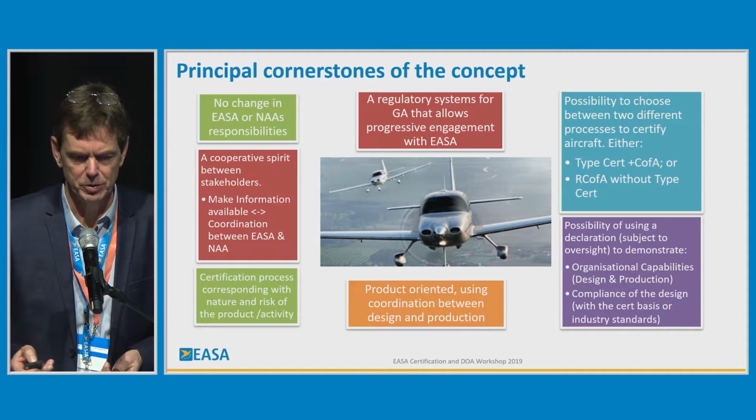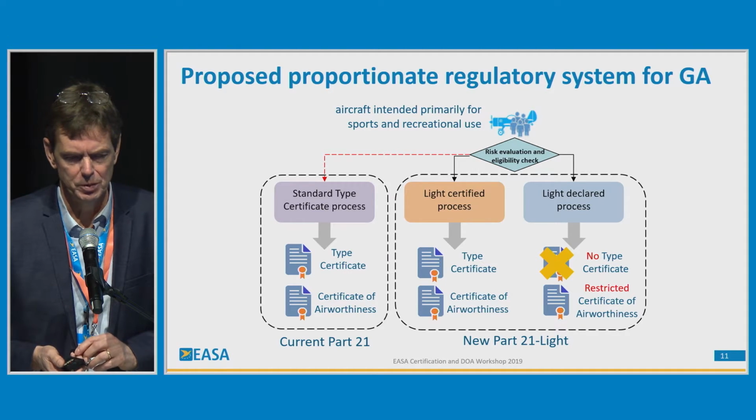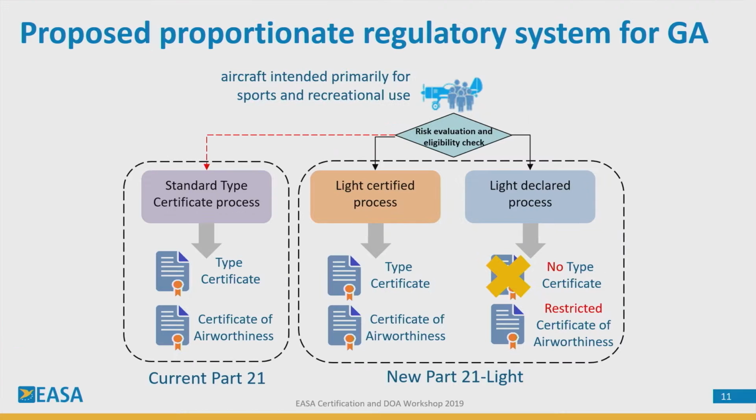So what's the concept that we are developing? And I said we're in the middle. We've proposed so far in 2 workshops a proportionate system where we put a Part 21 light in parallel to the existing Part 21. So we are not going to touch Part 21 as it exists today. That would be a potential risk if we change something in Part 21 and we inadvertently affect something in large organizations. I don't think that will go down very well.